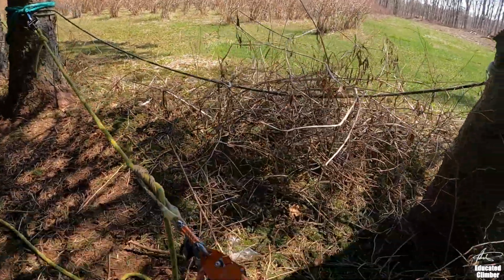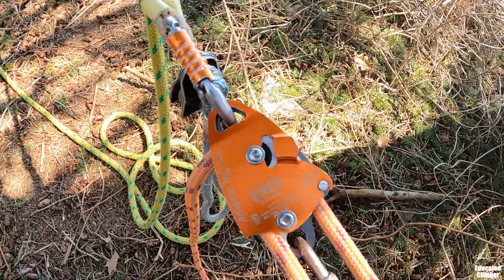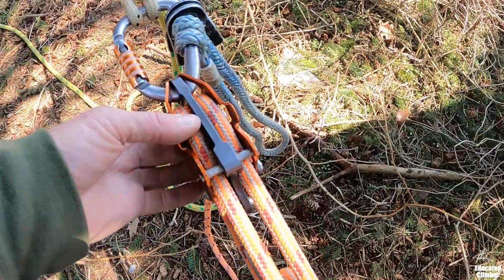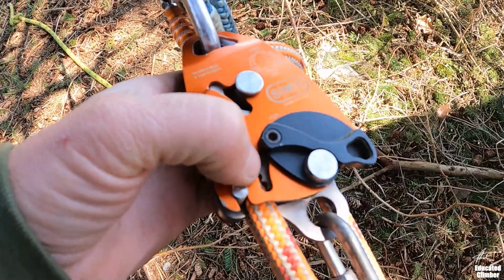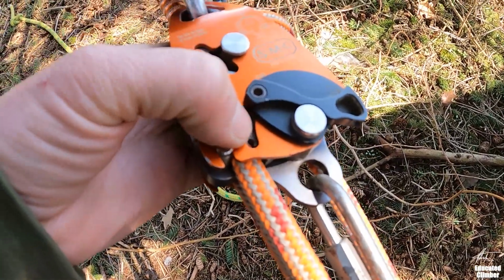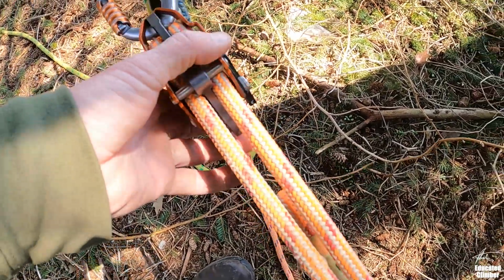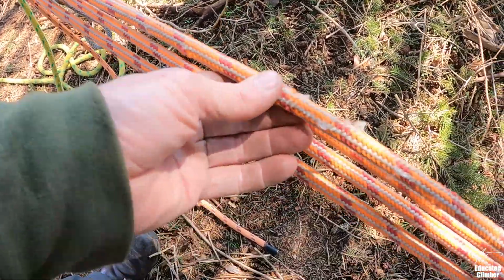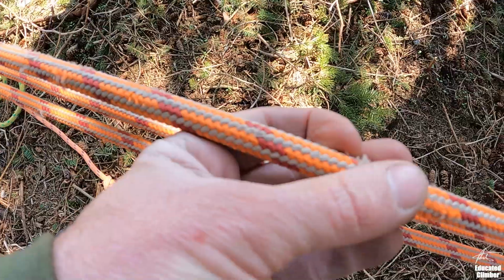All right, guys, I got the second one set up here. Let's take a look. So this is the SMC AdvanceTech HX 5-to-1. I've had this for a long time, and I haven't been using it much in the past few years, but this system, I don't know if you can see it in there, uses an aluminum cam. It's very efficient, but it's very aggressive, and every single time that it engages under tension, it damages the cover of the rope.